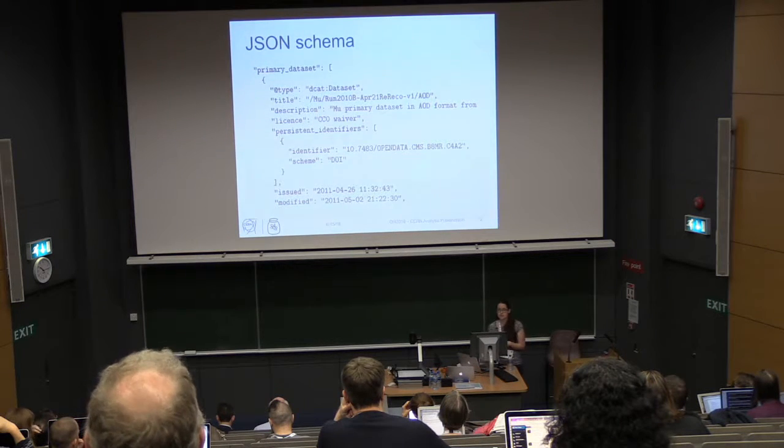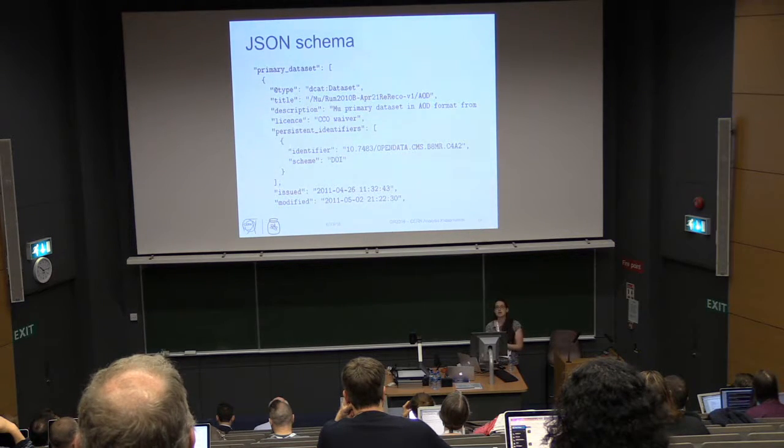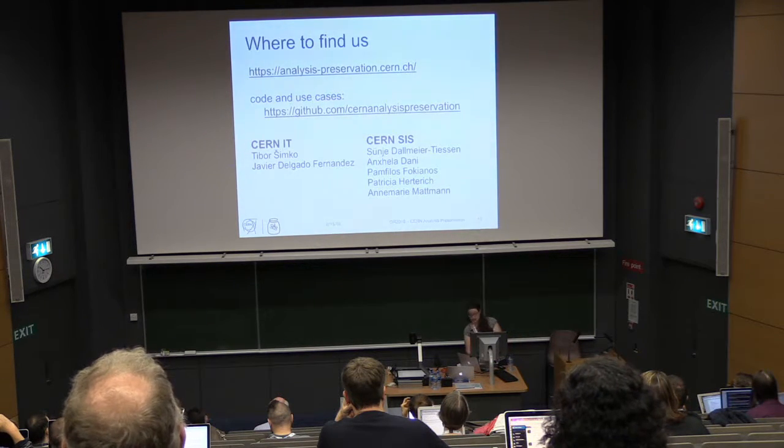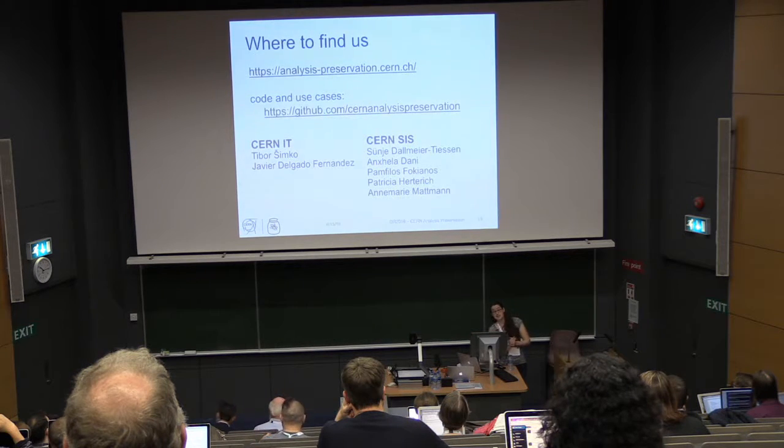All this underneath is represented with a JSON schema. So this is also a lot of work we've been doing behind the scenes, to figure out how to describe all this stuff and to describe it in a way that's easily processable. So that's a quick rundown of all of this.